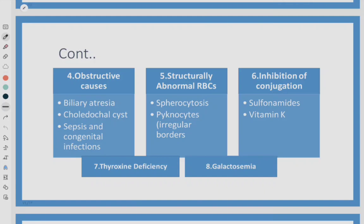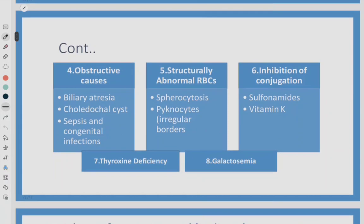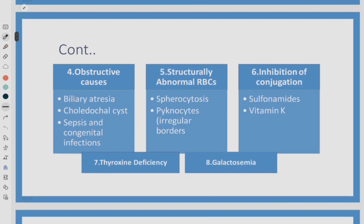If there's an abnormal structure in the RBCs like spherocytosis or pyknocytes, where the RBCs have irregular borders. So we know that one of the functions of our reticuloendothelial system, like in the spleen, is to recognize abnormal RBCs, abnormal morphology of the RBCs. So if they pass through the reticuloendothelial system and are recognized as abnormal, they will undergo hemolysis even if they did not reach the maximum lifespan. They will be destroyed due to their abnormal shape. And this will lead to jaundice as well.